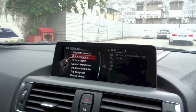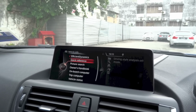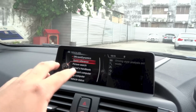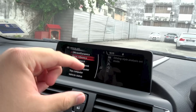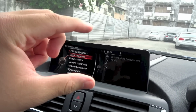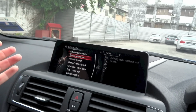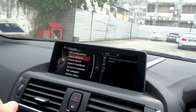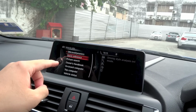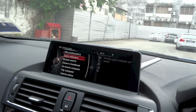Now, what's unique about this system and most other new BMWs nowadays, you do have the option of your onboard owner's handbook on the iDrive display itself, so you don't actually have to refer to the actual owner's handbook in the form of an actual book to search for a particular item regarding the car. On the system itself, you can search via three ways: quick reference, picture search, and owner's handbook.